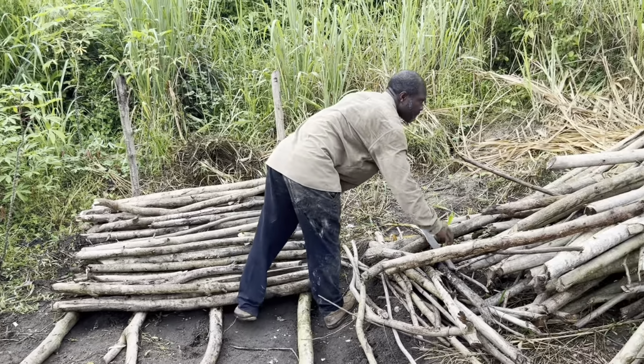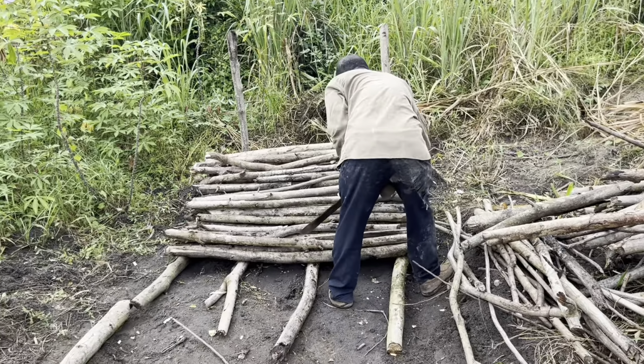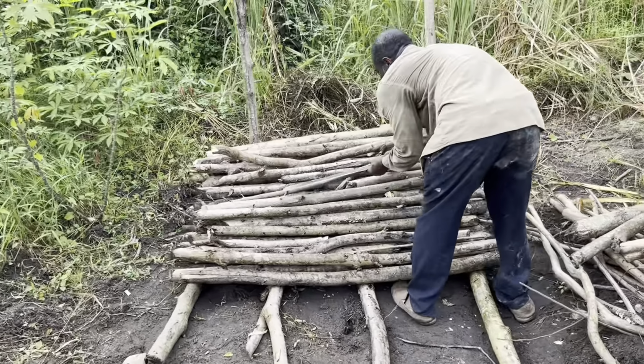They make sure they arrange it very firmly. So when they cover it with sand, it's going to be very firm.